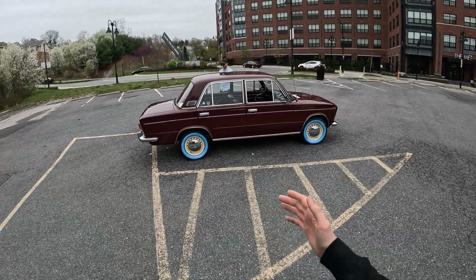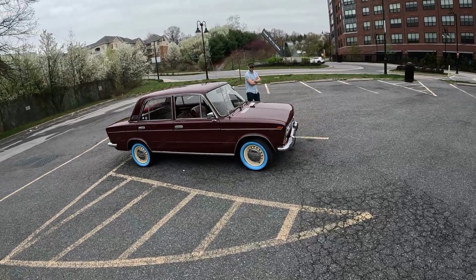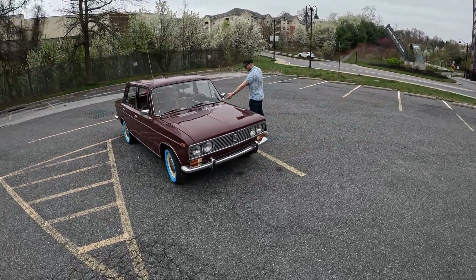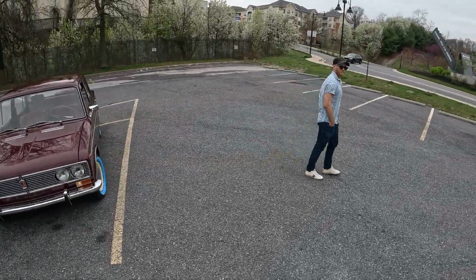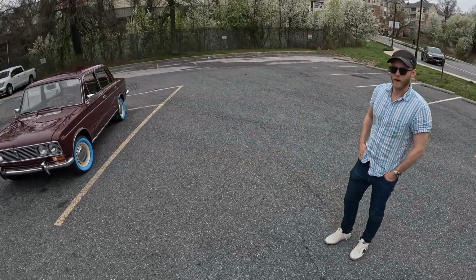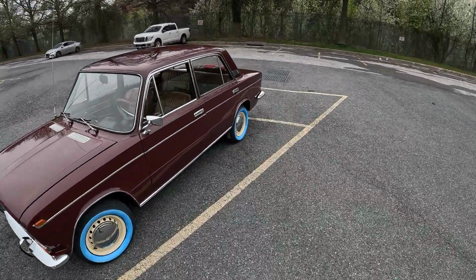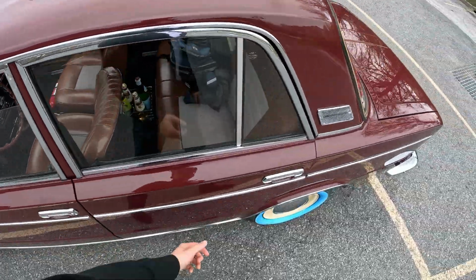The successor to this specific car was the VAZ or Zhiguli 2106, and this is very similar to the Fiat 124. This is the successor to the Fiat, right? The 124? Yeah, this comes from the 124 Special. That's what I figured. With these cars, you gotta close the doors harder.